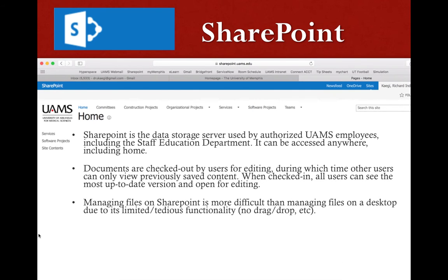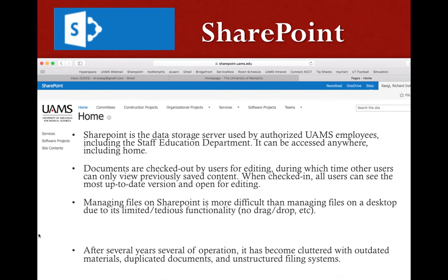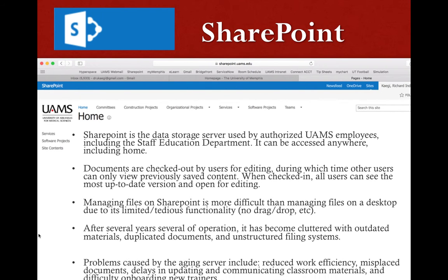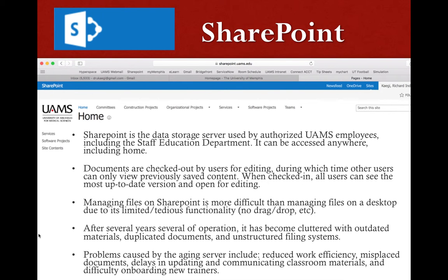So managing files on SharePoint is somewhat difficult. It doesn't allow for drag and drop and other functionality that you would see on most computers. After several years, it's become highly cluttered with duplicated documents, outdated materials, and just a lack of any filing system. Some of the problems that have been caused by that are reduced workflows, misplaced documents, delays in updating and communicating classroom materials, and difficulty onboarding new trainers.